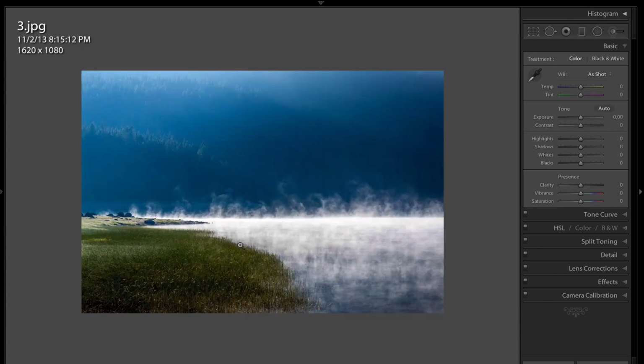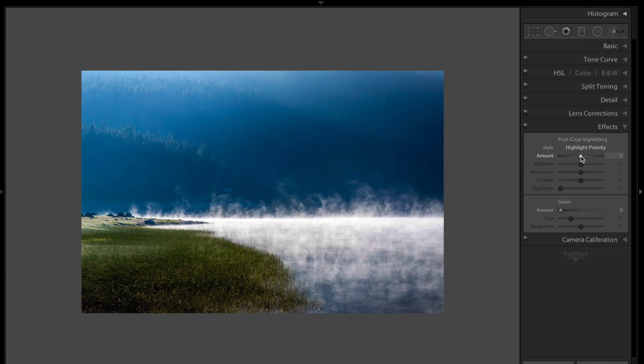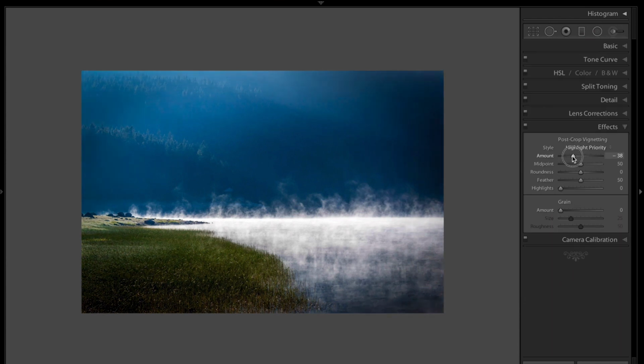This shot too, again, there's not really a distinctive defined subject except for maybe this steam coming off the water, which is nice. I like this shot, don't get me wrong. One thing I would suggest when you don't have a strong distinctive subject, there's not like a dog here or something like that, is to add a vignette to the shot. It will help draw the viewer's attention more towards the middle of the shot. So add a slight vignette.